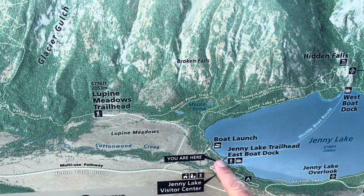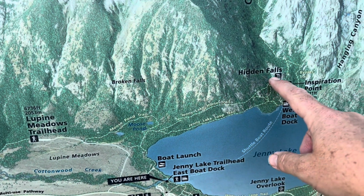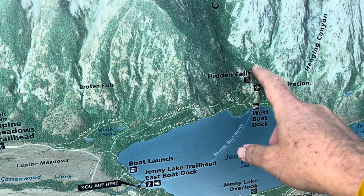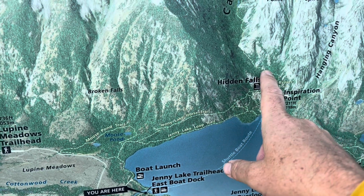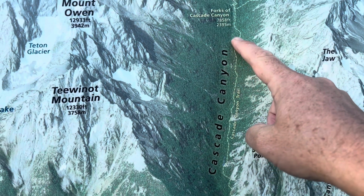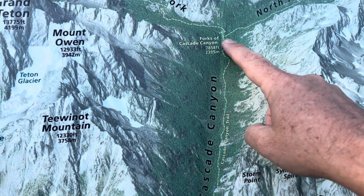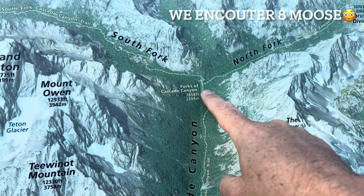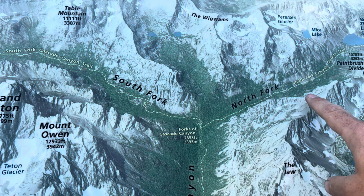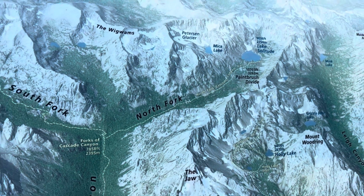Jenny Lake boat, we're gonna ride it across. We'll stop at Hidden Falls, head up to Inspiration Point. Then we're gonna go up here, hang left into the Cascade Canyon. Not sure how far up we'll go. Lots of moose though typically in here, so it should be fun. And then you can hit the fork. You can go left, you go to Hurricane Pass, up to South Fork. North Fork takes you to Lake Solitude. That's about 14 miles round trip.